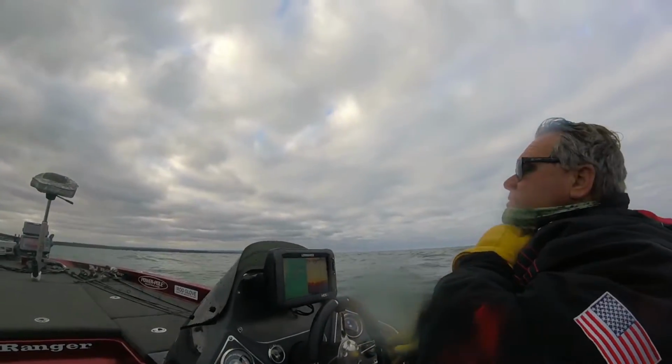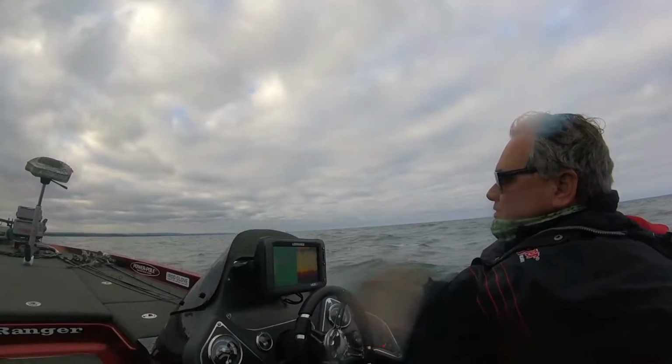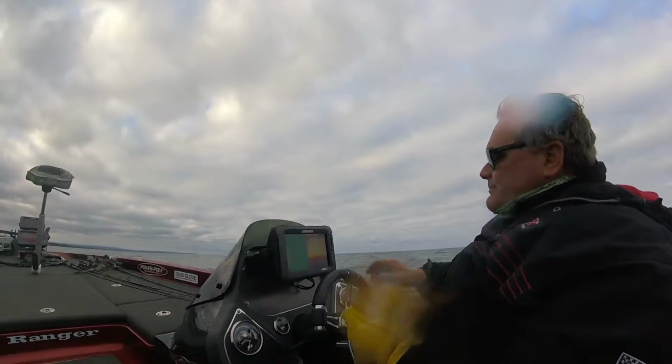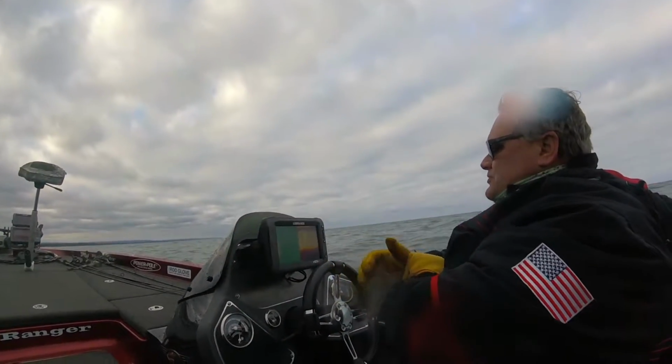Right now, what I'm looking for is some arcs off of this inside turn. There are some boulders down here. I know the spot pretty well. I'm looking for groups or pods of fish that'll be slightly up off the bottom. They'll be pretty pronounced on the graph. So once we grab some fish, then we'll stop by and fish them.